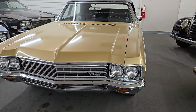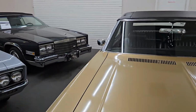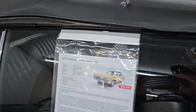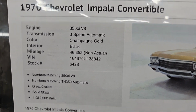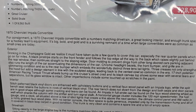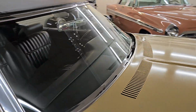Chevrolet. All right, let's go around the sticker first so y'all can see. All right, this is a Chevy Impala. Look at this. Convertible 350 V8 3-speed automatic. All right, they're asking $28,900 for this. All right.